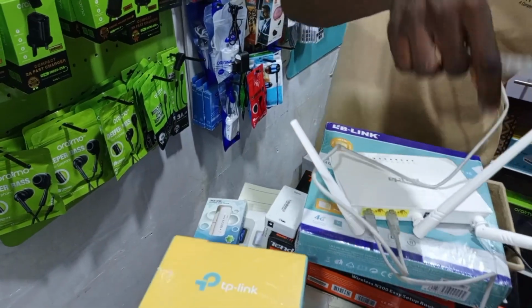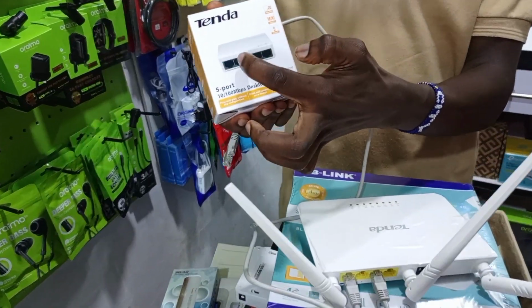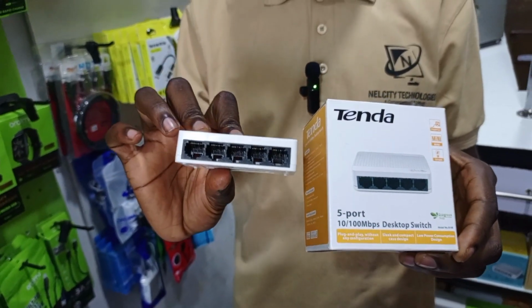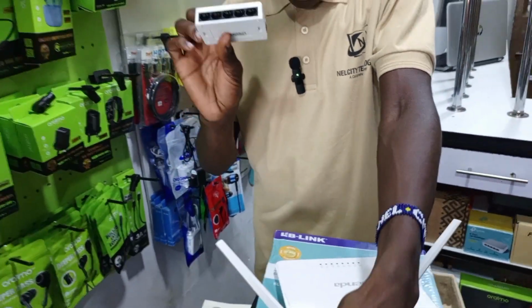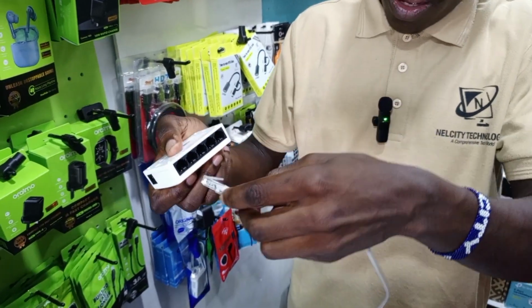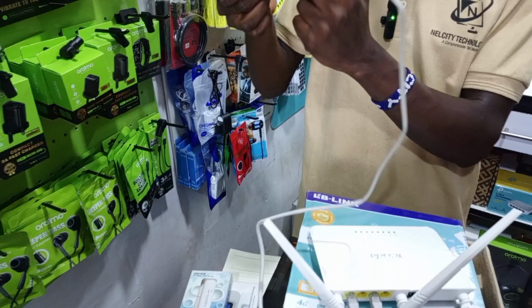And this other one is a 5 port switch. 1, 2, 3, 4, 5. So I'll use this for illustration. So we have it here, a 5 port switch. Now we want to share our network. On this one, any port will be active as long as we've inserted the cable here. We can now share data from our router to other devices also.